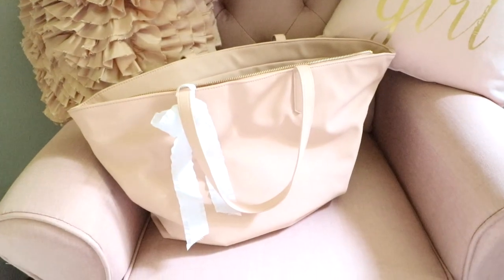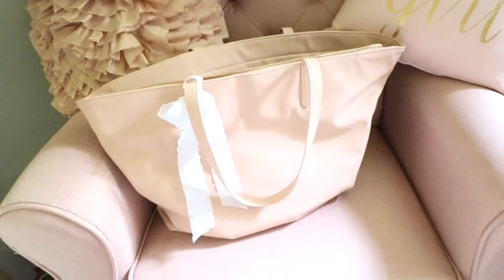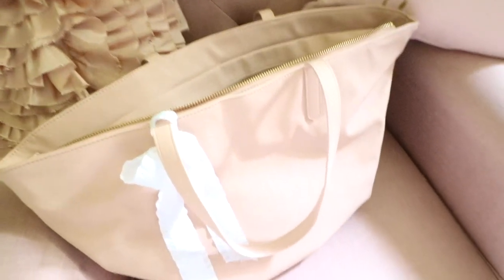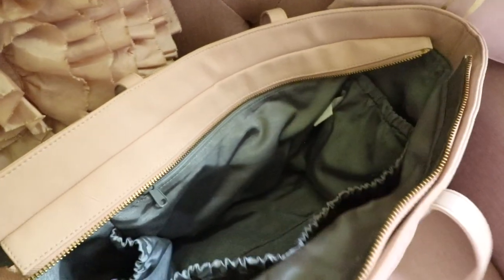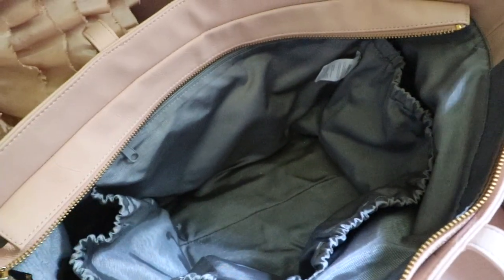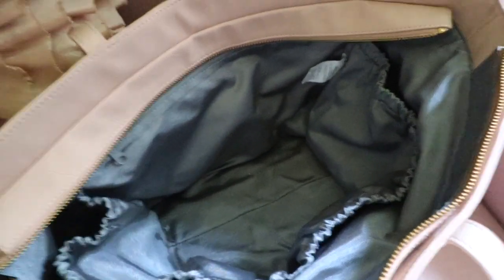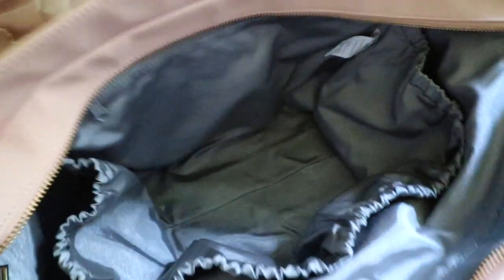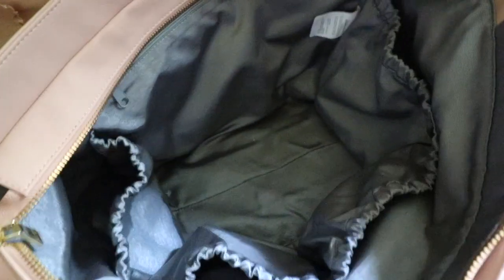So this is one of Everly's diaper bags. This is a blush bag that I got from Pottery Barn Kids. I absolutely love this bag, and it's big enough where everything can fit. So as you can see, this bag here has some pockets on the side, but there's nothing in the middle there. And sometimes when I add her clothes and stuff in there, I can't find what I'm looking for. I have to scramble through all of it because the bag is so large.